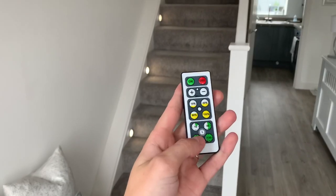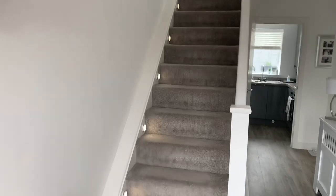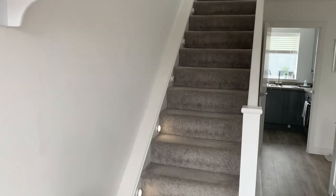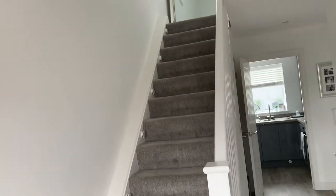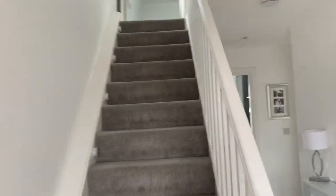You can put them on a timer, so you've got 1 hour, 2 hours, or less than that if you wanted. And then they'll just automatically switch off, or you can turn them off before then if you want to. We've also got these under our kickboards in the kitchen as well, so in the evening it looks amazing all lit up. I think they add a nice addition to the staircase, and you don't need an electrician for them. Yeah, we're just gonna head on upstairs now.